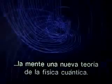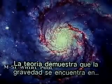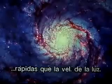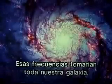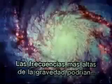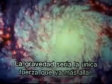On the night of January the 10th, 2000, a giant new theory in quantum physics exploded into my mind with crystal clarity. The theory would prove that gravity is grading in frequencies that eventually, at higher frequencies, would go far beyond light speed, and that those higher frequencies of gravity would conquer the vast diameter of our own galaxy, 100,000 light years, in 1 second and then in 0 time. Eventually, the theory would show how the highest frequencies of gravity could conquer the distance of the entire universe in 0 time. Thus, gravity at this highest frequency would be the only force that is truly beyond space and time.